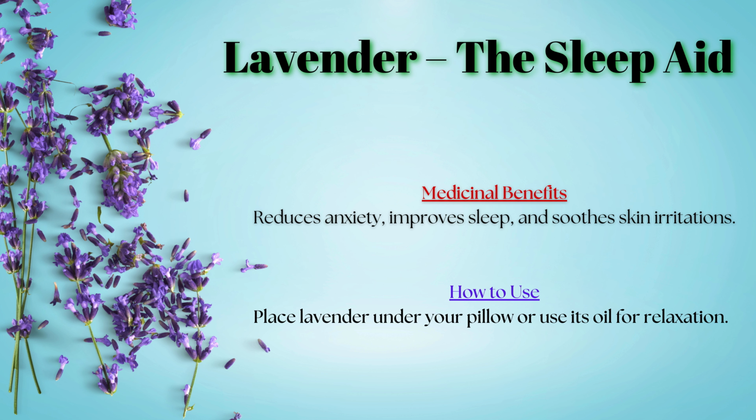Lavender, the sleep aid. Can't sleep? This fragrant plant might be the answer. Reduces anxiety, improves sleep, and soothes skin irritations. Place lavender under your pillow or use its oil for relaxation.